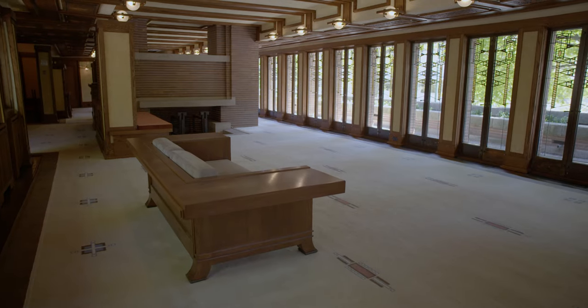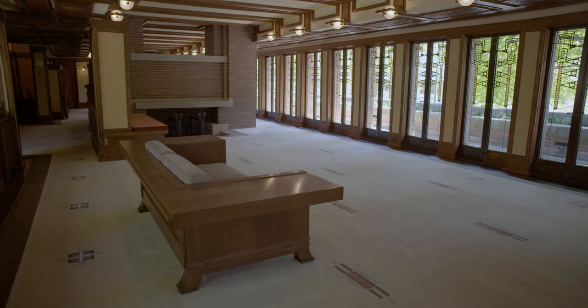When you get tapped on the shoulder to run a project like that, you feel honored, special to do a project, knowing that you're working in history here. It's a different feeling, looking at the millwork, the craftsmanship that went into the house.